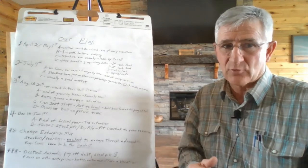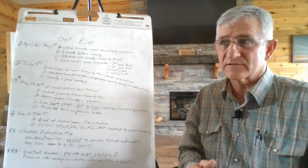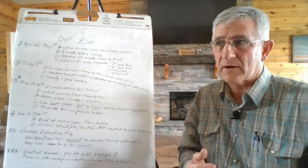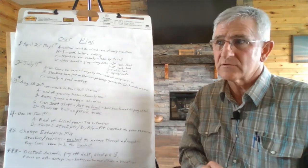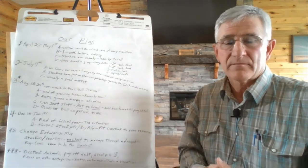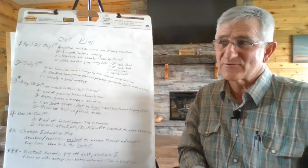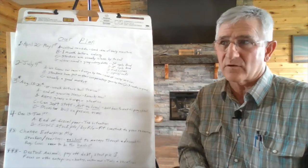And last year we sold them early. We'll sell them again early this summer. As soon as we get them preg checked, then we'll probably market the balance of our stockers. And so that's kind of why it doesn't give us heartburn to sell open cows. They're just a resource or product that we sell off of our ranch.